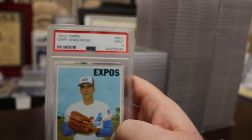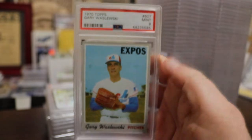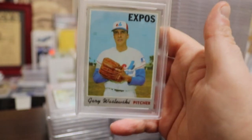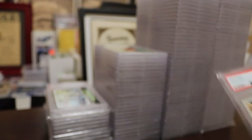So Garen, what is this? Wasilewski, and that's a PSA 9. So definitely like that. Definitely appreciate the higher grades. Commons, I don't care who you are. If you're in a PSA 9, woo, that's sweet.